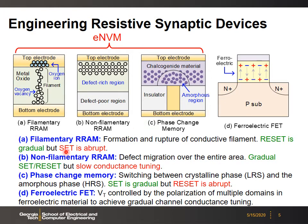Here, none of the devices are perfect in terms of the synaptic behaviors we may want in the crossbar array. For example, in the filamentary RRAM, the reset is gradual, but set is abrupt. And in the non-filamentary RRAM, maybe the set and reset are both gradual, but the conductance tuning is quite slow. Phase change memory, the set is gradual, reset is abrupt. So those are not ideal because we want to achieve multi-level states to represent the analog weights in the network. That's why we are interested in the ferroelectric field effect transistors, which may help to solve some of the challenges in the other devices.